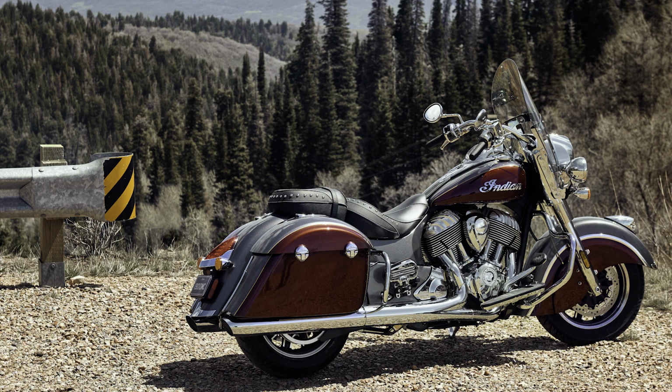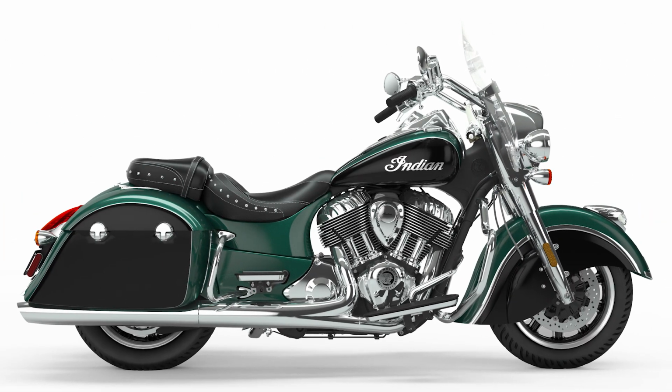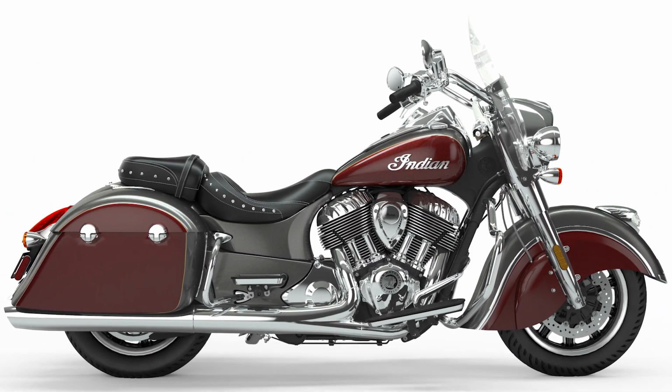Likewise, the standard Springfield sees no major changes to its colour options, with Thunder Black, Metallic Jade over Thunder Black, and Steel Grey over Burgundy Metallic continuing on from 2018.